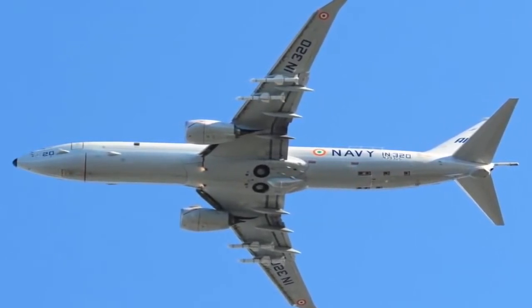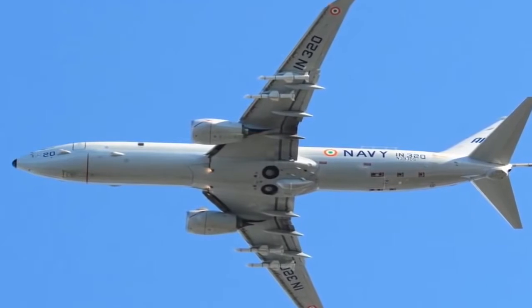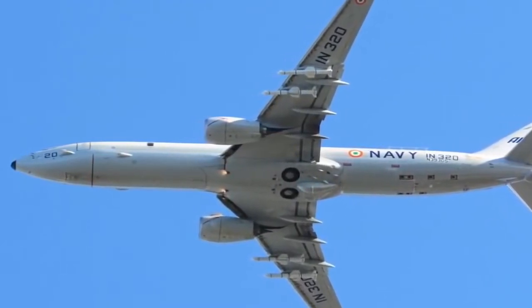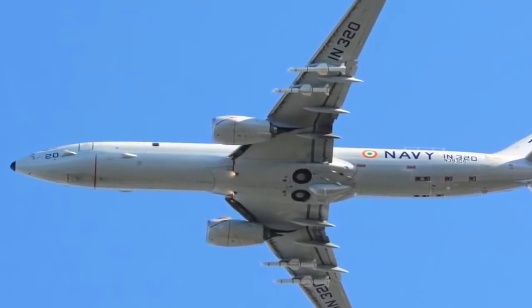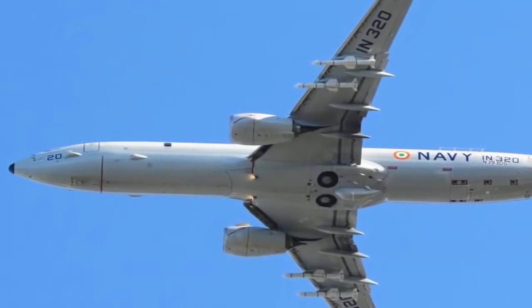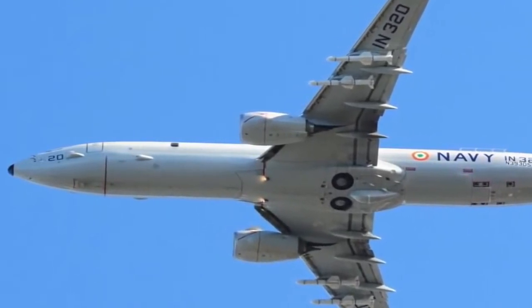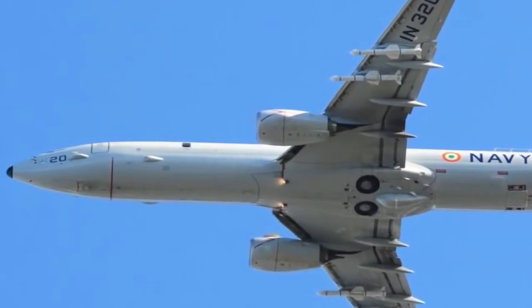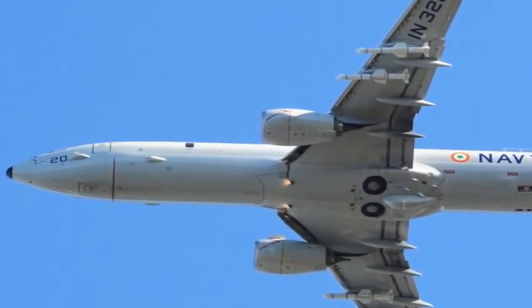It carries torpedoes, depth charges, SLAMER missiles, Harpoon anti-ship missiles, and other weapons for offensive intervention. Having a combat radius of 2,222 kilometers, it is ideal for patrolling the vast Indian Ocean region, and neutralizing enemy vessels.